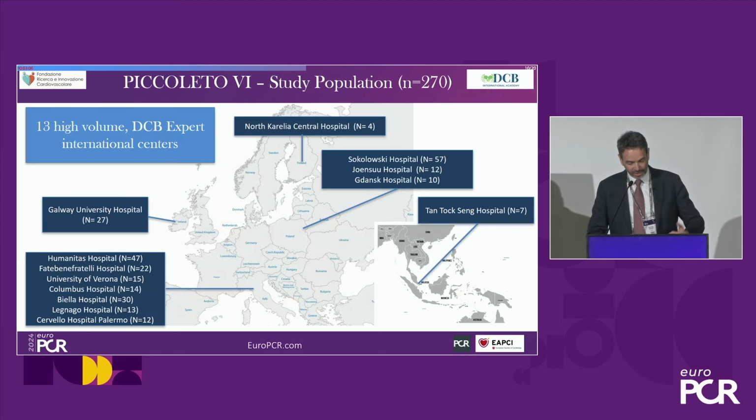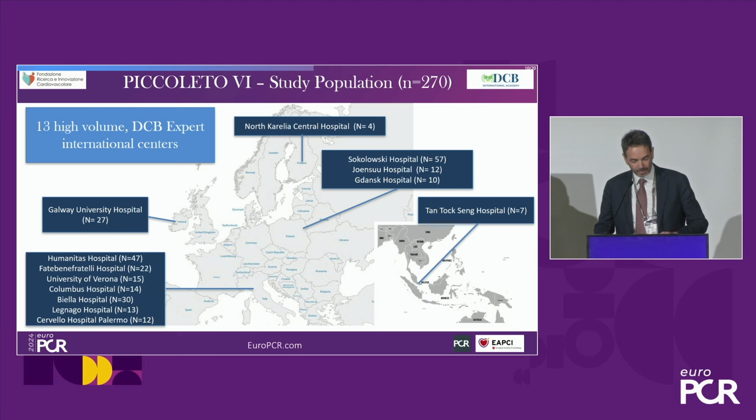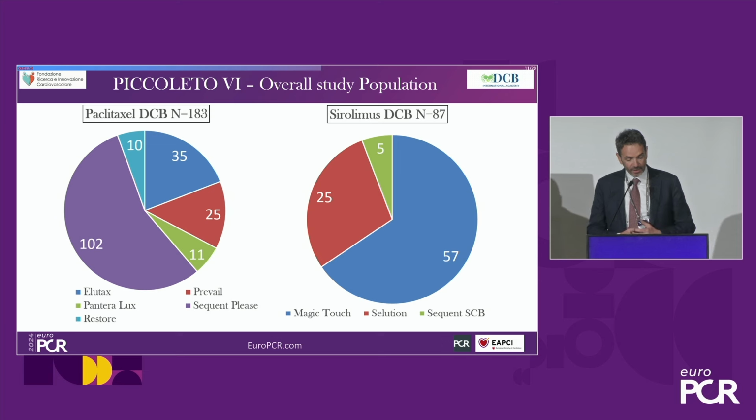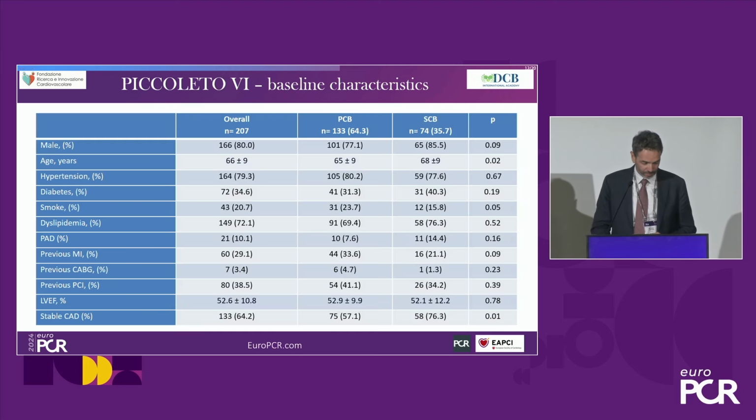These are the centers that did participate. All of them are expert centers in dealing with de novo DCB angioplasty, coming from Europe mostly. We also have Bharat from Singapore. And this is the final population that we enrolled: 183 patients with a paclitaxel-coated balloon, most of them treated with a Sequent Please, and 87 patients, most of them treated with Magic Touch sirolimus-coated balloon.